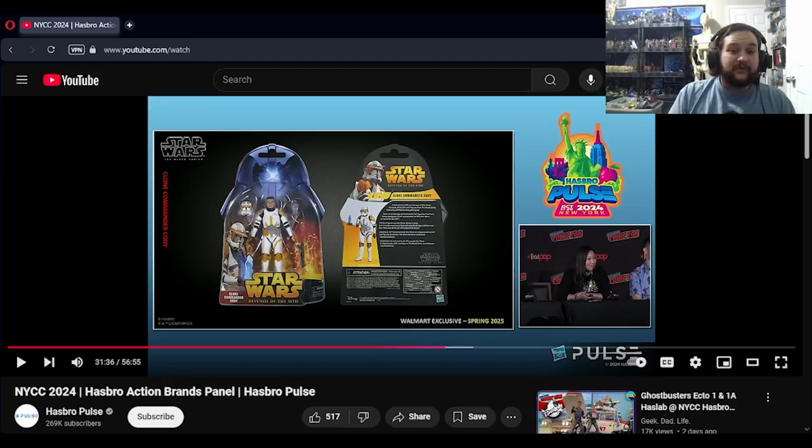But conversely, there's also a lot of toys and characters that came out in the original Revenge of the Sith toy line that have yet to see the light of day in a Black Series release, period. So, you know, there's a lot of cool possibilities with this lineup, but knowing Hasbro, I think it's more likely that we'll see some re-releases, depending on how much they really want to fill out this Revenge of the Sith card back line.